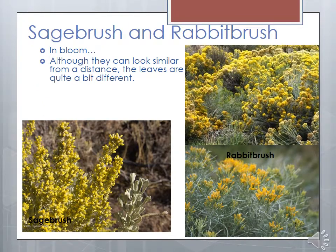Just to show you what the flowers look like of sagebrush and rabbitbrush, they're both kind of a bright yellow color. But again, keep in mind that if you look at the leaves, they look quite a bit different. If you try to Google these plants, you might see quite a few people mixing up the two plants just because they do have quite a few similarities. So just remember that the leaves are what you're looking for as one of the main characteristics to tell them apart.